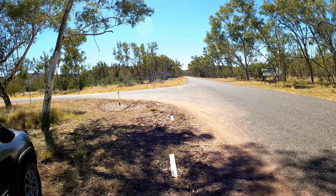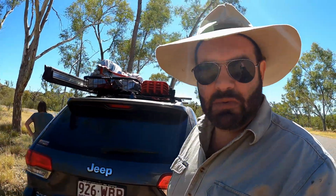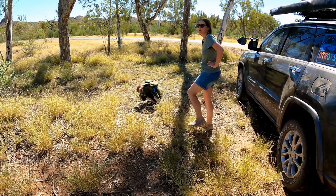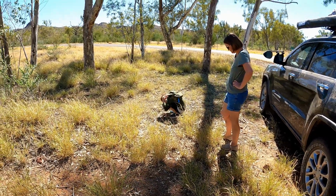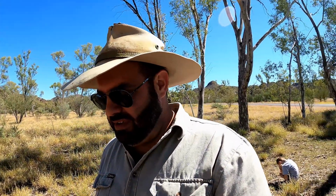So, we're at the turn off for Trephina Gorge, and we've just pulled over again. It's about 10 minutes down the road. And the poor little lad, still not feeling good. I don't know, maybe there's still more in him. It needs to come out, I'm not too sure. Something hasn't sat well with him this morning, clearly. I just hope it's that and nothing more, like a virus or whatever. Yeah, fingers crossed. Let's see how we go.